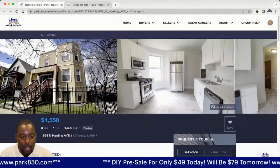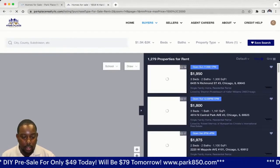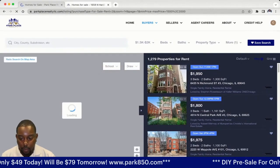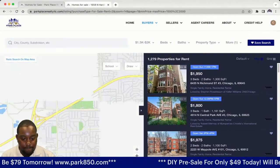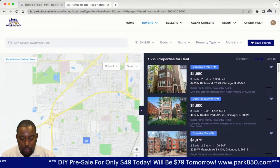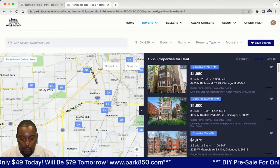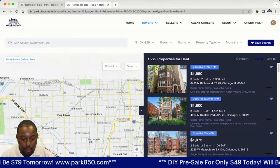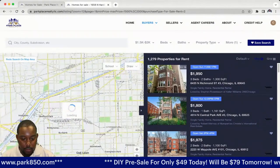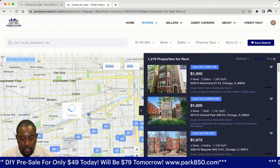All right, so now let's go ahead and go into that property that we just saw for rent. Okay, so now let's see here where we're at. All right, and let's go ahead and zoom out. And we're back towards going back out west. Okay, all right, so I'm gonna zoom in this area here.